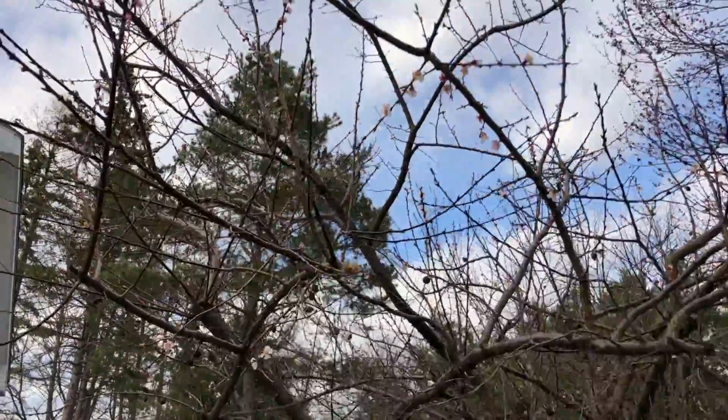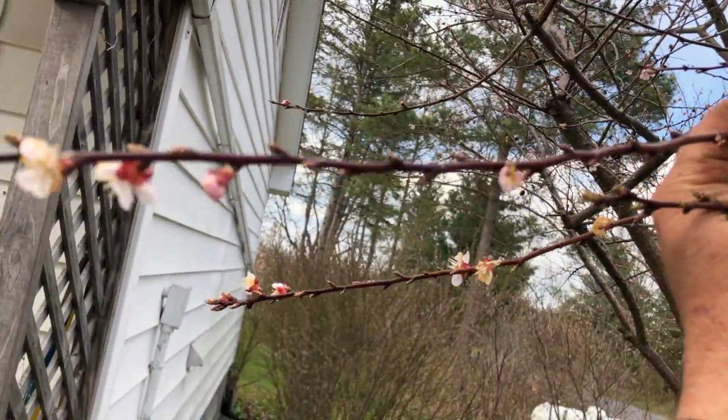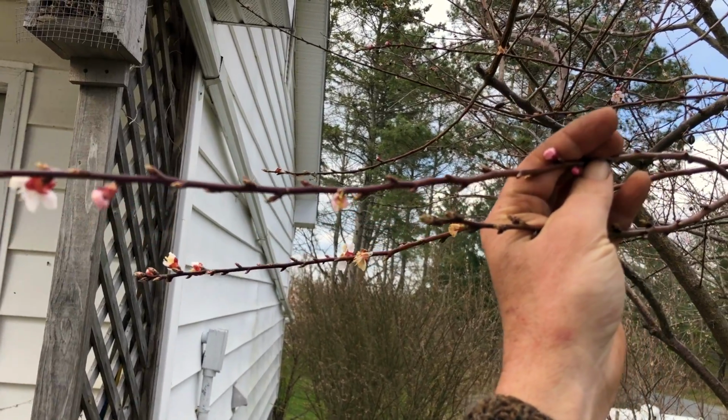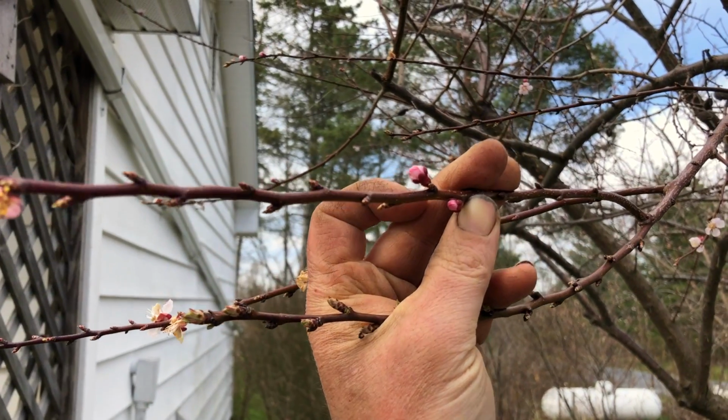But what's interesting, and good for me to see as a note, is there are flowers at all these different stages. Hopefully the camera will focus there. Some have flowered. Those probably got burnt. We've got down into the mid-20s not too long ago. But here's some flowers that haven't popped yet.